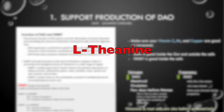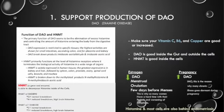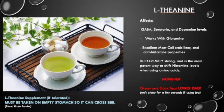Another nutrient that can help is L-theanine. It's an amino acid that is found in certain green and black teas, which can help to inhibit the release of histamine and inflammatory agents from mast cells.